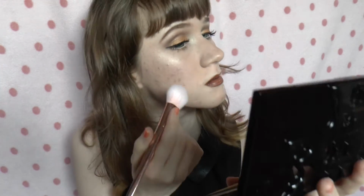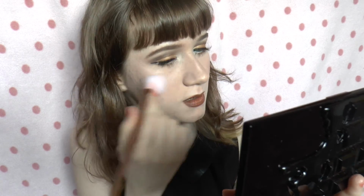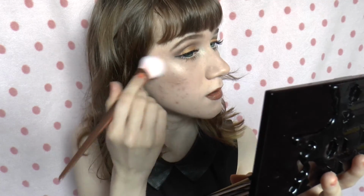Ooh. Can you see that's going a little bit more gold? I think it just might look a tiny little bit better. But anyway, this is the finished look, so I hope that you really like it. You obviously don't have to have the circle lenses in.